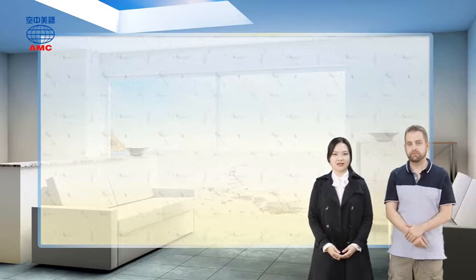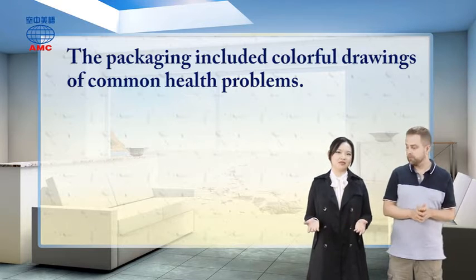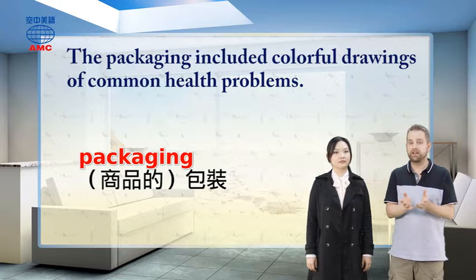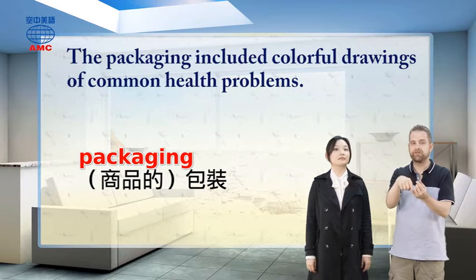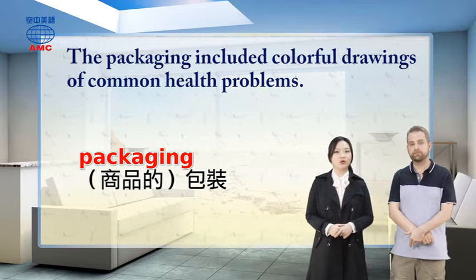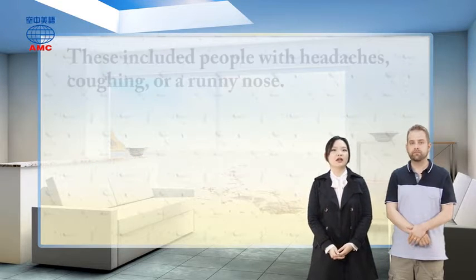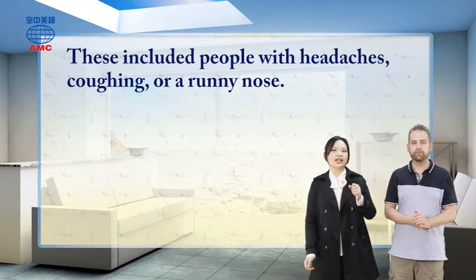Then the article says the packaging included colorful drawings of common health problems. Oh, okay, that's helpful. Packaging means the paper, card, plastic, or other materials used to wrap the items. It could also mean the outside of the kit, or just the outside of the labels of the bottles or packets of pills inside the kit. Packaging 是包装，在 medicine kit 的盒子上面有彩色的图片。Okay, so we also learned that these included people with headaches, coughing, or runny nose.